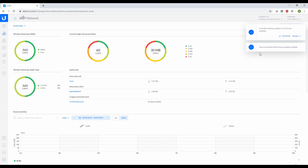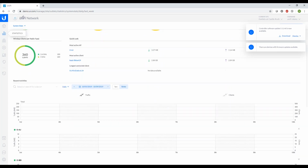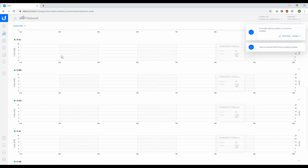So this is actually a real site. This is showing us one of, I believe it's outlets at Castle Rock. So this is one of Ubiquiti's deployments that they have in their demo, and you can see how many clients are connected, how much traffic is currently going over the network, that sort of thing on this statistics tab.